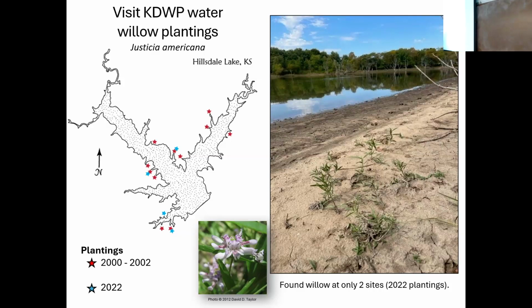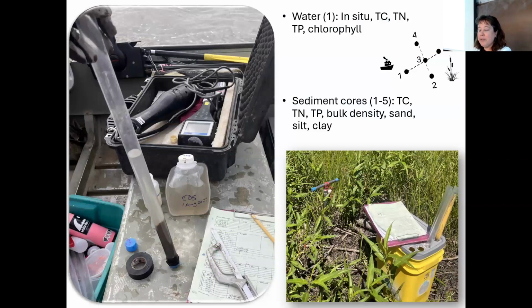So we stopped at every one of these places and found water willow in only 2 places. So we were actually here in the fall of 2022 and found 2 areas of the water willow. So the recommendation is don't bother planting water willow. So that was an easy study. But we wrote it all in a paper, to make it official. It's a pretty plant.